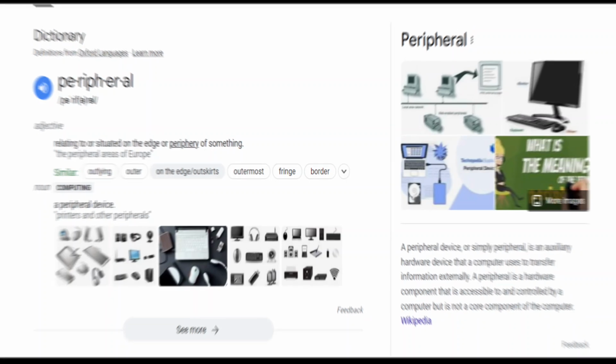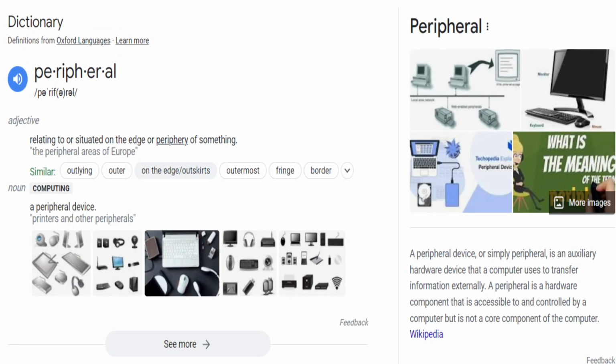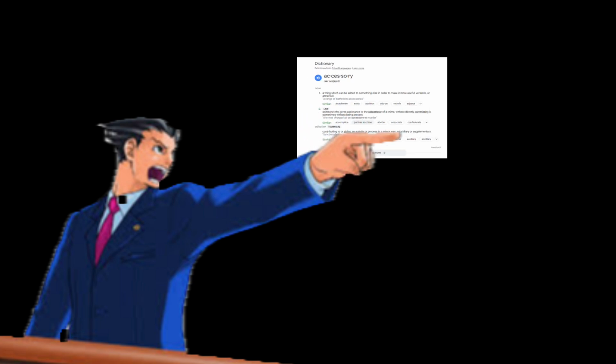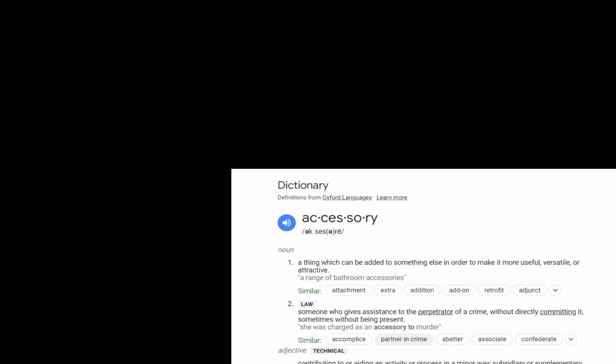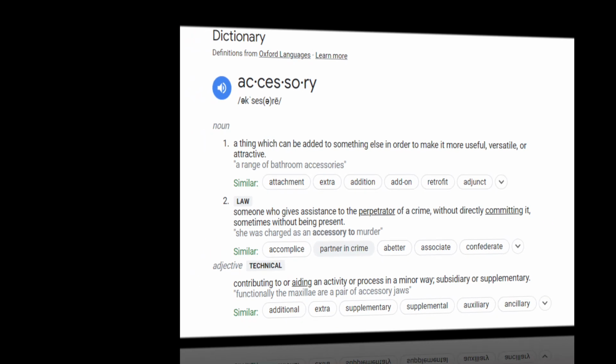Now, today I wanted to look at 12 awesome accessories or peripherals. I have to mention both because I know some people in the comments are going to say, this is technically a peripheral and that's an accessory. I chose the title, you clicked on the thumbnail. Let's just enjoy the video. Let's leave semantics out of this.